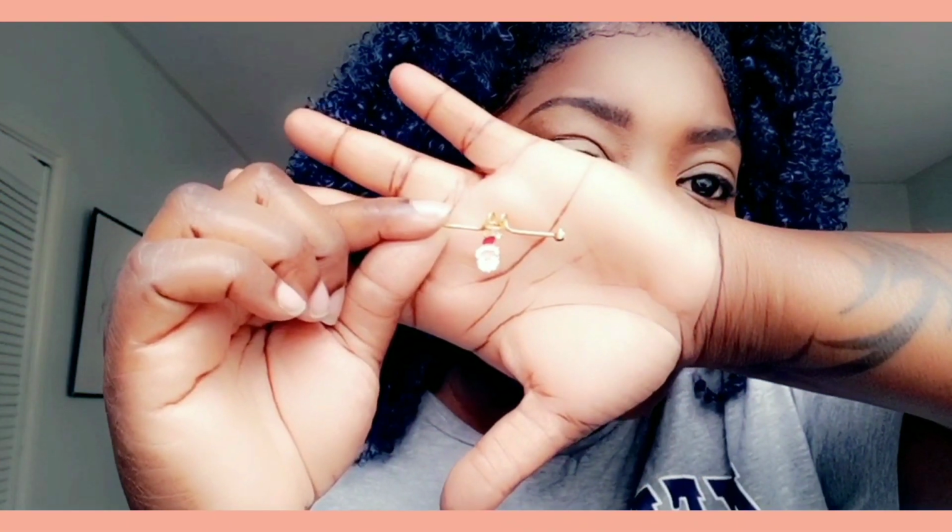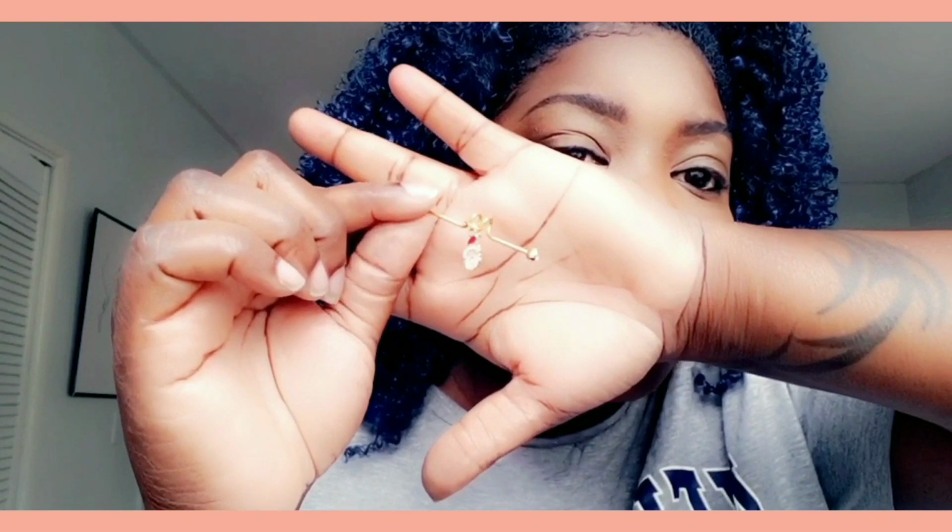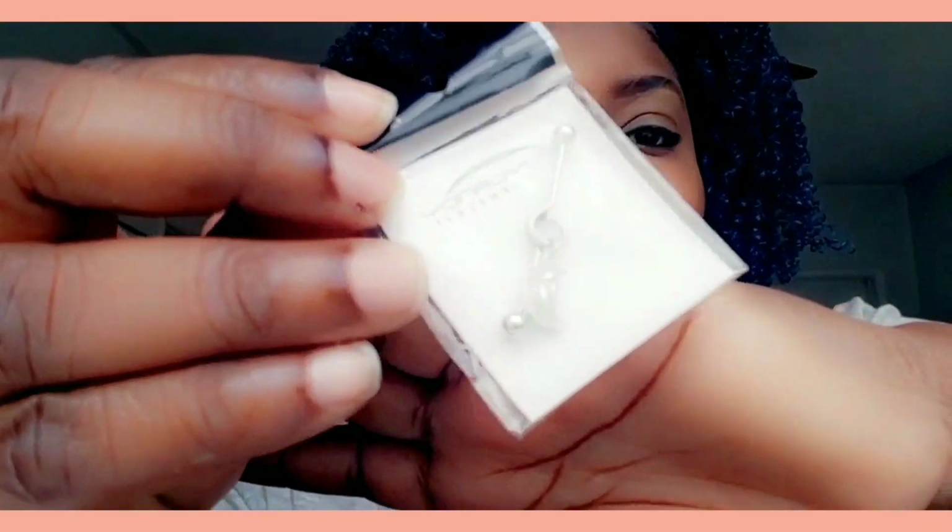The next item I got was an industrial bar because, honey, I've had this same industrial bar in my ears for 5 years. 5 years. So there's also a video that's gonna be coming on that, me changing my industrial bar for the first time. This is the industrial bar we got. Never mind the little Santa that's on it, I can remove it. So this is the other industrial bar I got.